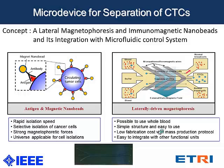We laid ferromagnetic wires on the channel surface and put the external magnet on the surface, so the wires are magnetized, and the cell bonded with the magnetic bead is collected to this outlet. Normal blood cells flow through this way. The CTC coated with nanobeads is collected in these outlet areas. So it is a very simple structure, easy to use, with a low fabrication cost, and easy to integrate with other functional units.